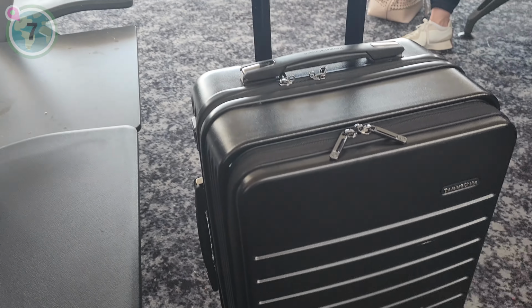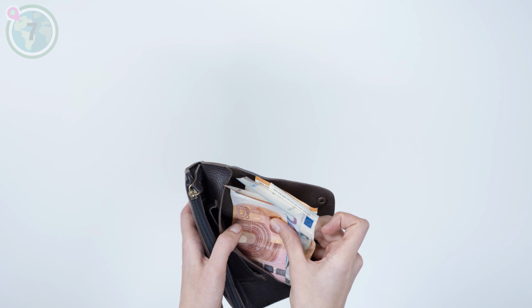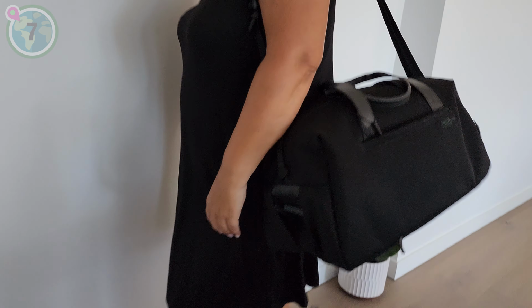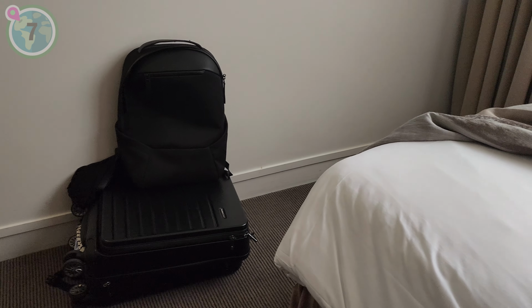Each of them are durable, spacious, functional, and stylish. While they may come with a higher price tag, their longevity makes them worth the cost, and we personally have used these many times during our travels.